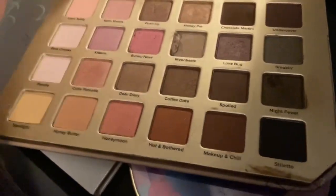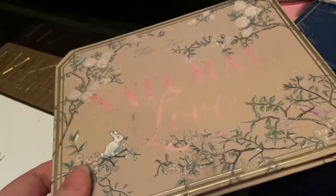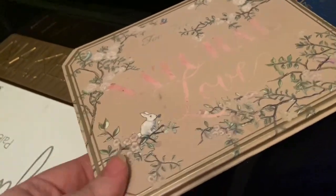I think I am actually going to hold on to this just a little bit longer and try to get some more use out of it. It is just such a nice palette. I kind of forgot about it. It was at the bottom of my drawer. So maybe I'll move it up to the front and see if I use it a little more.